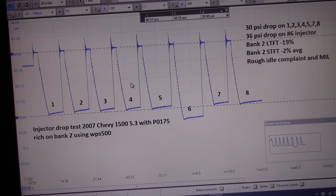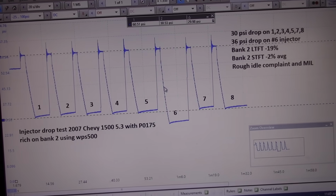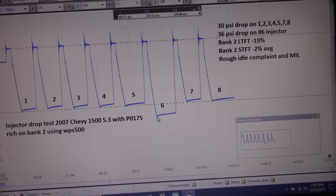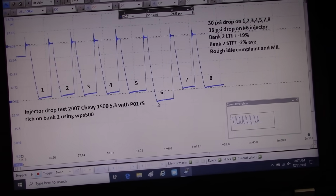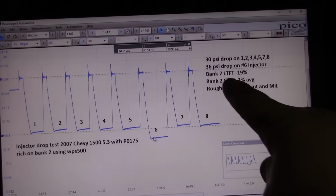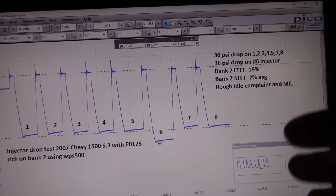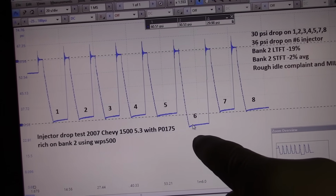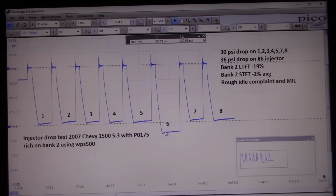So cylinder 3, cylinder 4, cylinder 5, we got cylinder 6. It built up to 60 PSI, but then it dropped way more than the rest. I thought I had in my notes here what it did drop. Yeah, right there, 36 PSI drop on injector 6. I read my own notes, so it's about a 6 PSI difference. And then 7 and 8 were the same as 1 through 5.